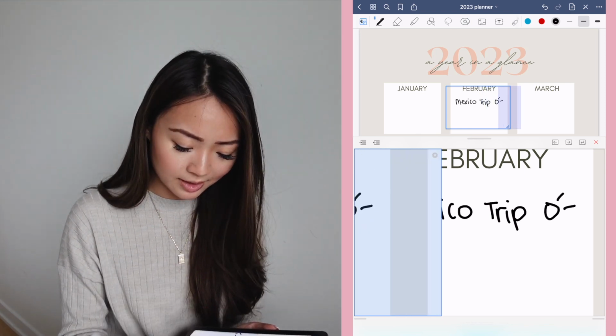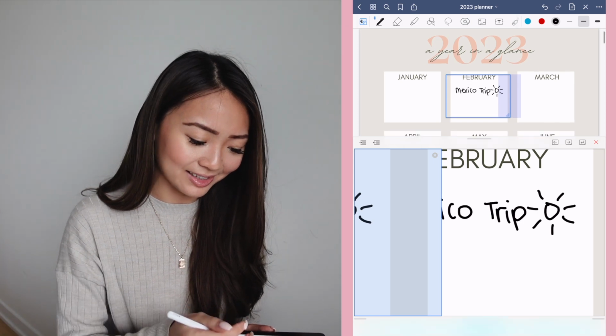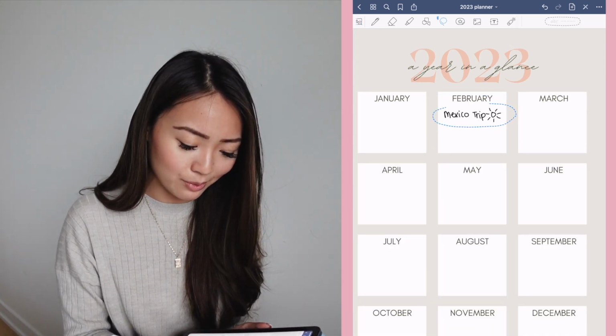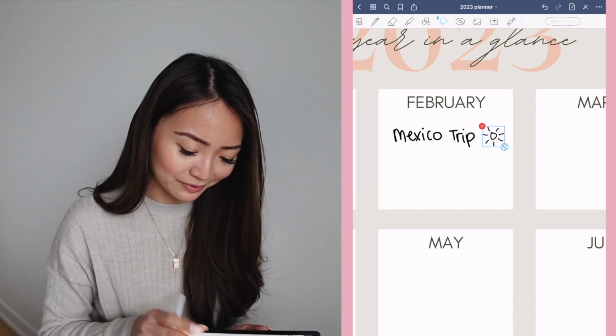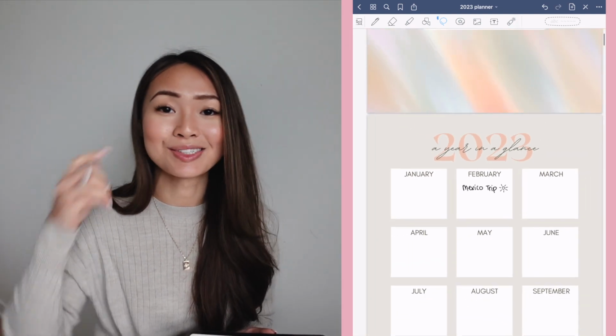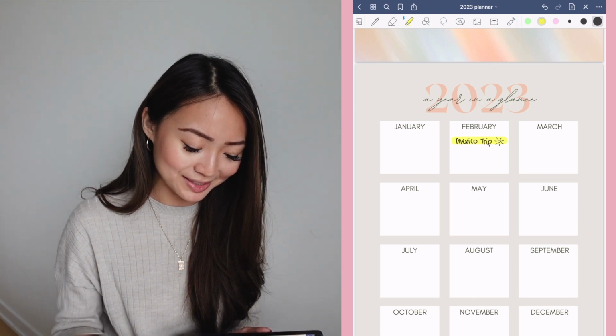Put a little sun there. That's really ugly. And then another thing that I like is you can also trace around it, and then you can shift it around if you want. And I'm gonna make it a little bit smaller. That is super ugly, but whatever, we're gonna go with it. So that's the Mexico trip. And then I also like to do some highlighting just to give it some color. This is about as much as I do to make it somewhat aesthetically pleasing.